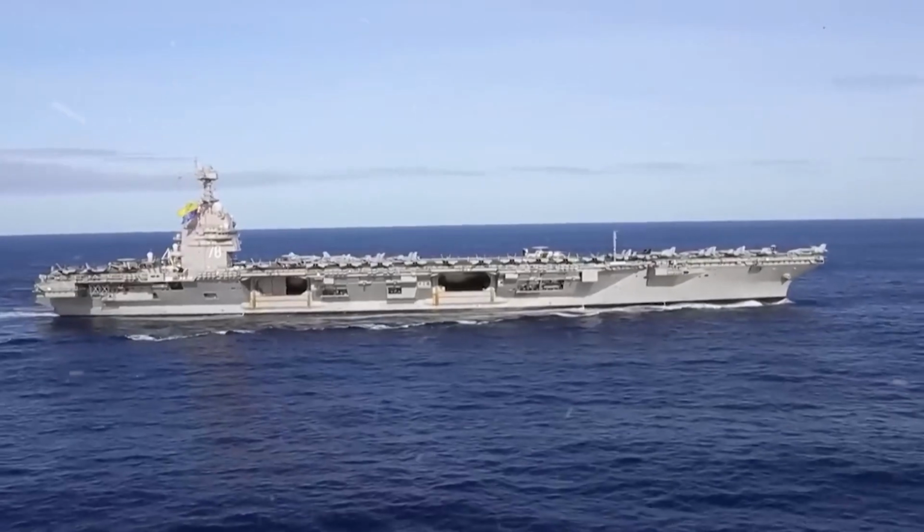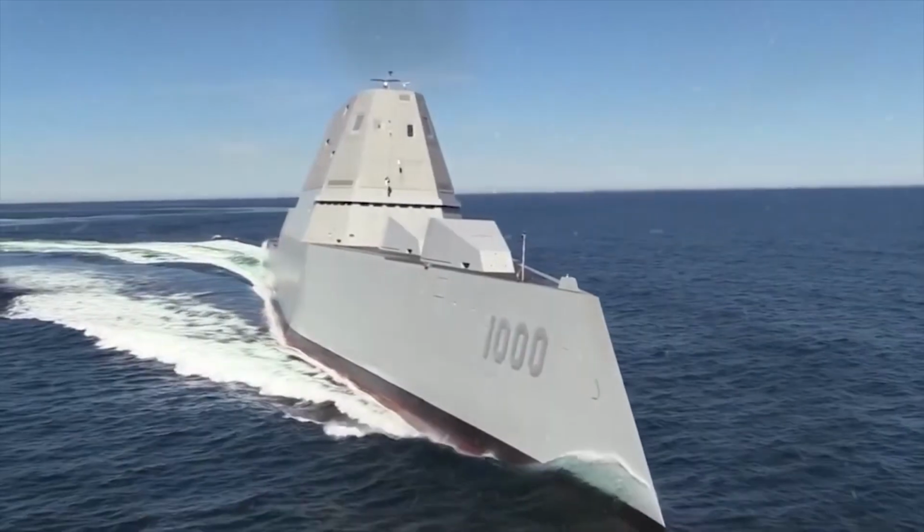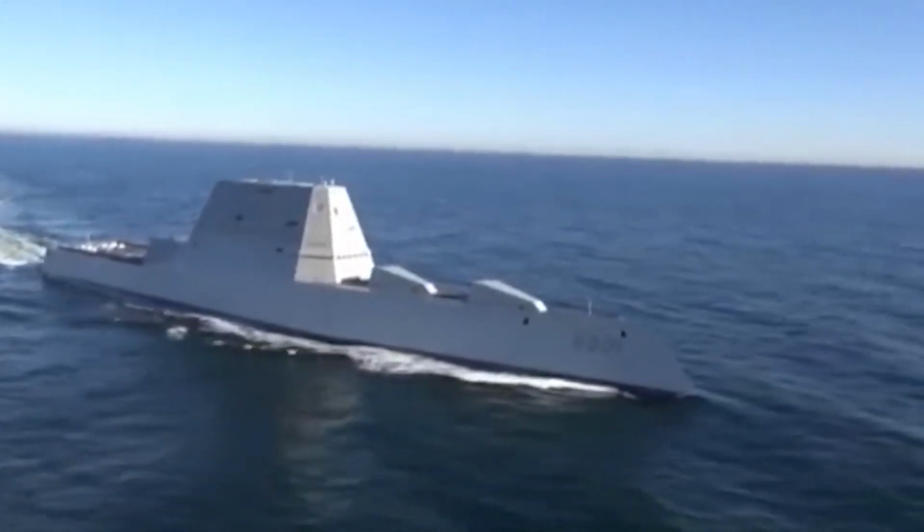By the time the upgrade is complete, will the USS Zumwalt be the most powerful weaponry ever seen in the world?